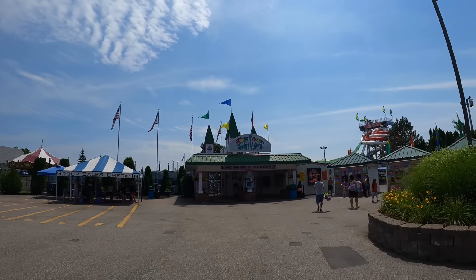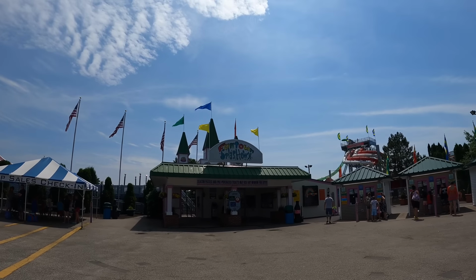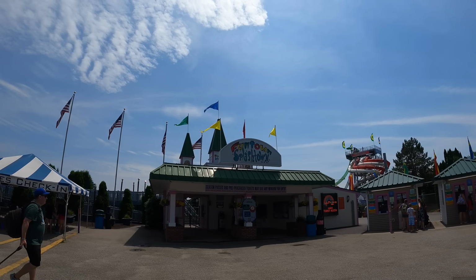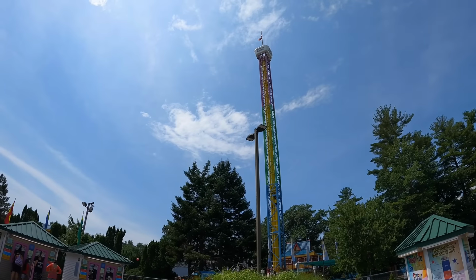Yay! Here he is, quaint little entrance. There's also a water park too, with the name Funtown Splashtown. Obviously that implies water park and amusement park. And the water park looks great. We're not gonna be checking it out this visit, but we will be checking out everything that there is to see in this dry park, including this huge drop tower.